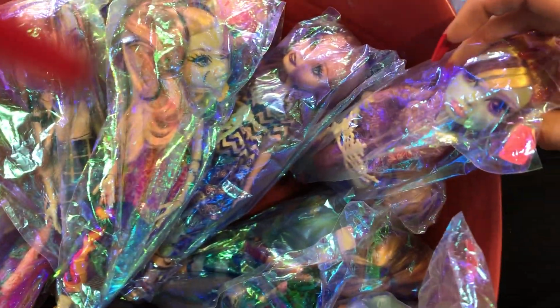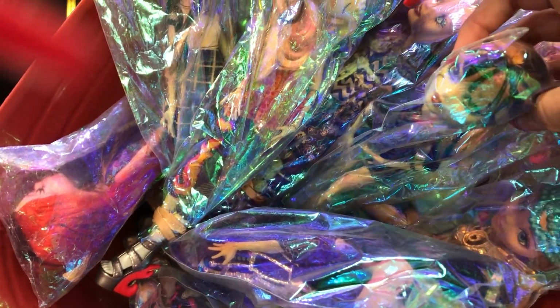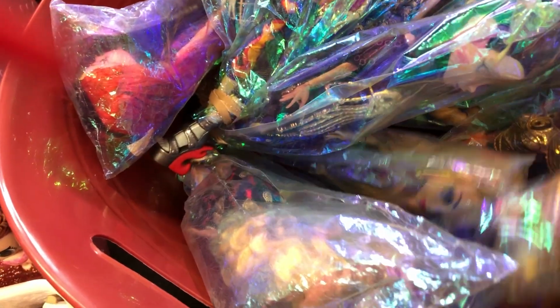I was there for a while, talking to the person who was watching the booth, and they said they're always bringing in new dolls, new things. They are listing it on Facebook Marketplace, but then also, of course, having it available to walk through at the actual flea market, which was fun.